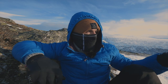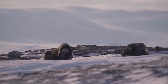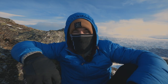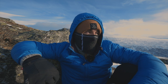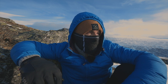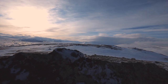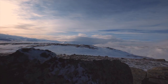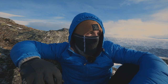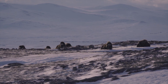But there's about 7 musk ox now, just down there. And it's pretty awesome. Kind of hard to show you my smile right now, but I'm pretty happy to be up here either way, even though it's so windy and cold. But what an experience, oh my gosh. The view up here is just stunning as well. It's so beautiful right now. So good. At the moment, the musk ox are just resting.